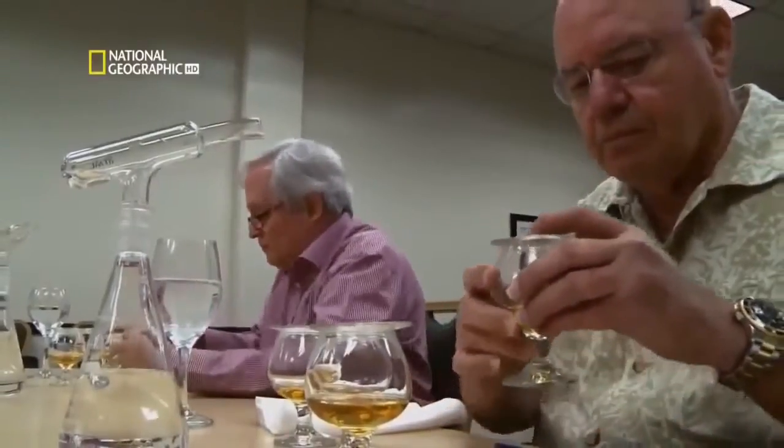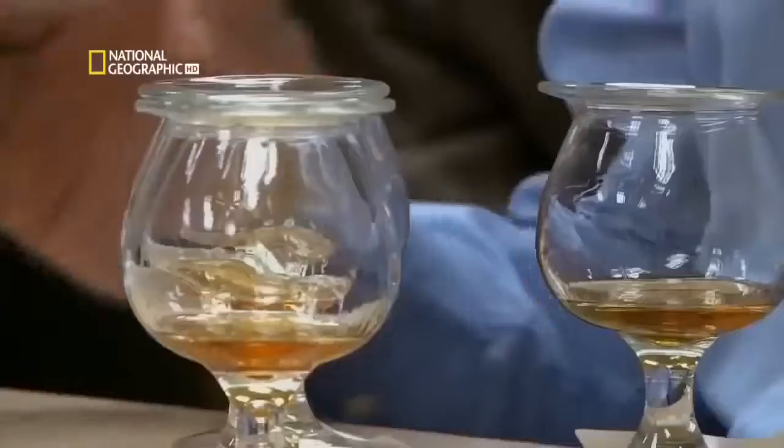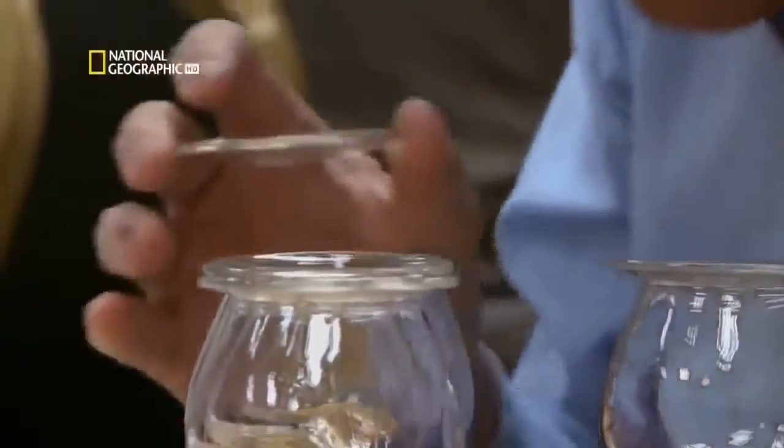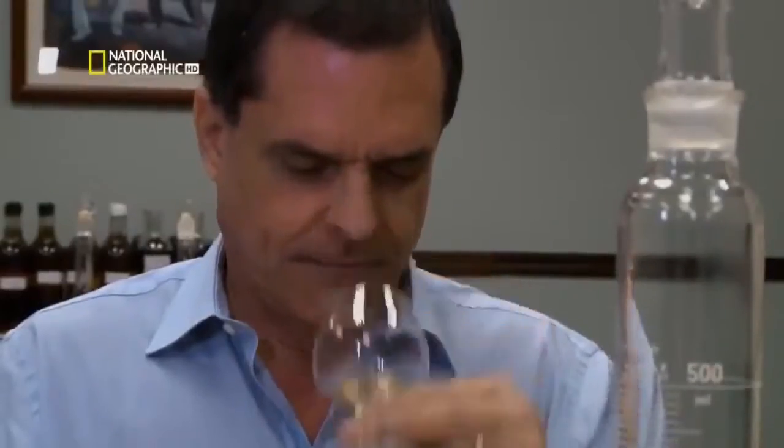Back in Puerto Rico, the master family blenders have created four new rum blends. Now, they must decide which one is their favorite. I find it so good that instead of tasting it, I'm gonna drink it.